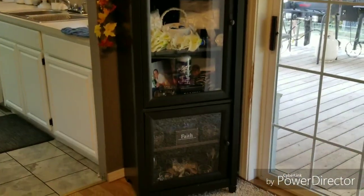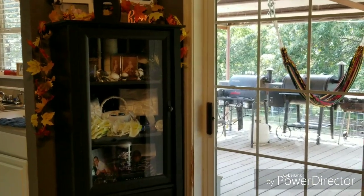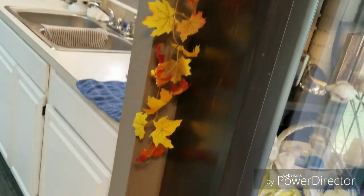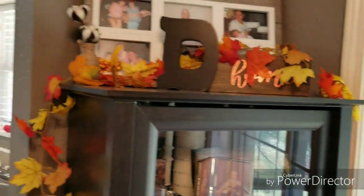And then you pan over here. When we moved in and bought this house, the woman left this little cabinet, so I keep all of my wedding stuff and things in there. But all I really did to this was I added this little leaf garland thing to it.